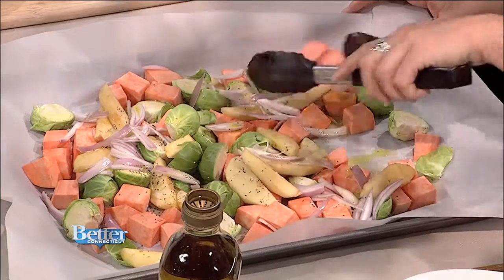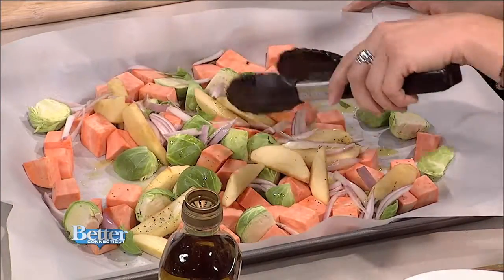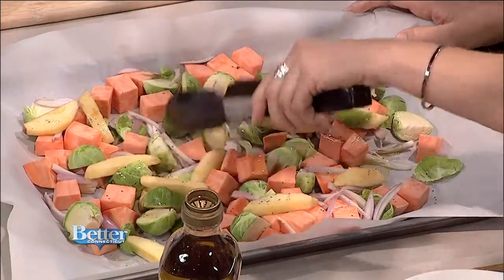The sheet pan meal I know is a trend because it's easy and you can put it in and it's a lot of hands-off time. Is it always best to use parchment paper, or could you also use foil? You know, parchment really helps prevent sticking, so we love parchment paper. Better than foil.